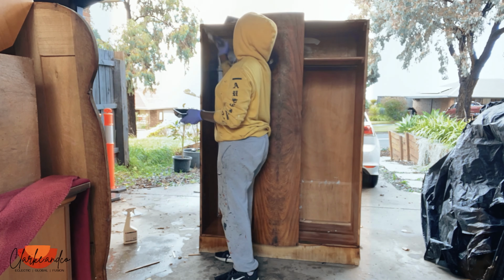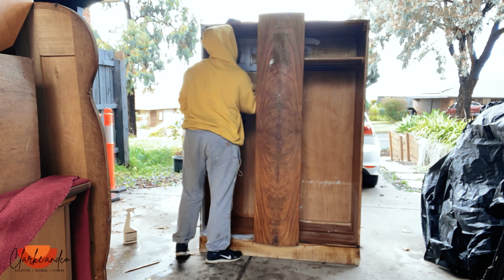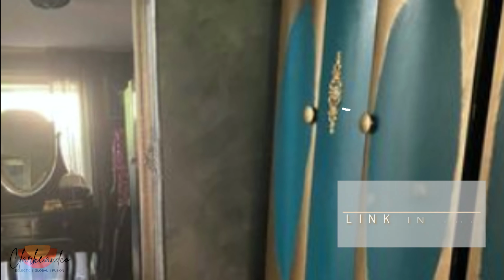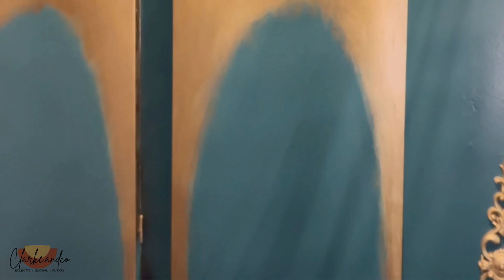So these vintage wardrobes are Art Deco wardrobes, and I scored these for $3, again off Facebook Marketplace. And there is a separate video with all the details of that furniture flip, so don't forget to check that out.